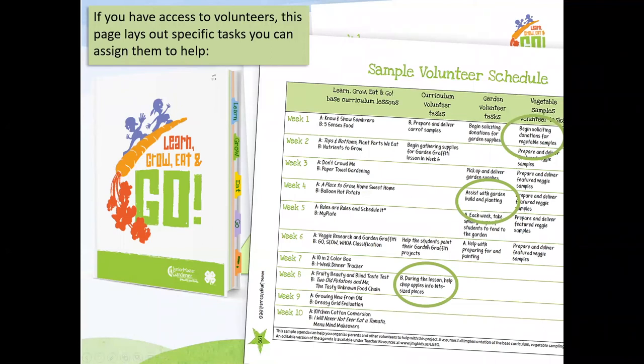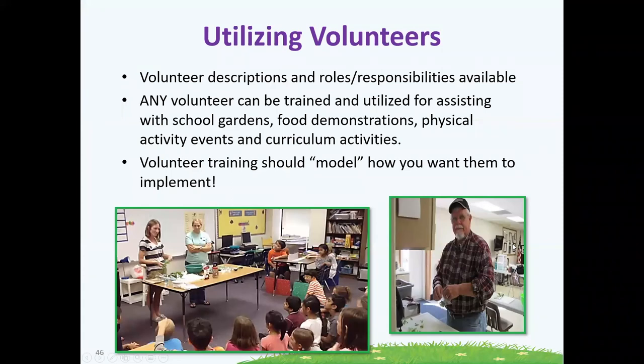One thing that I think you will find helpful is we have a sample volunteer schedule. For those of you that may work with 4-H volunteers or Master Gardener volunteers or Master Wellness volunteers, it's showing week by week tasks that you might solicit volunteer support to help with. And we found that a lot of our extension employees and teachers found this to be helpful. Some of our master gardeners might not be available to help with the entire program, but they might say, you know what, I could come on week 4 and assist with the garden build and planting. Or I might help on this particular week and do this thing. So that's something to think about as you look at volunteers and how you might engage them.